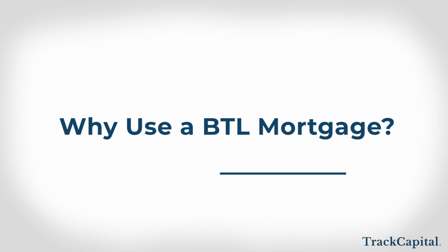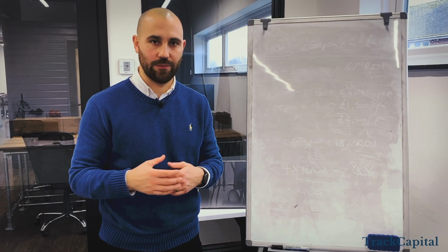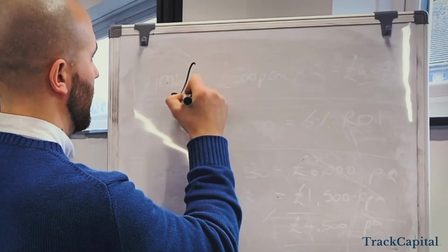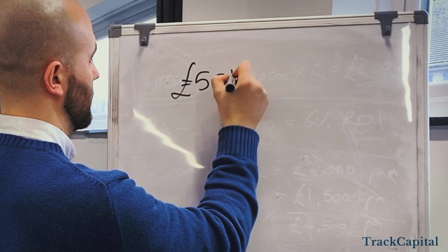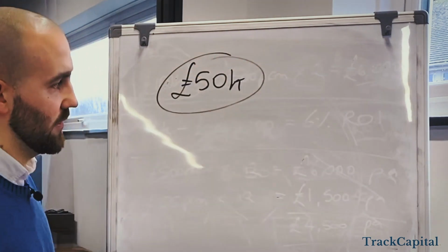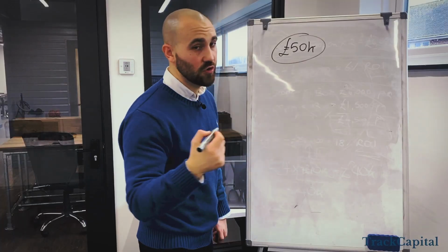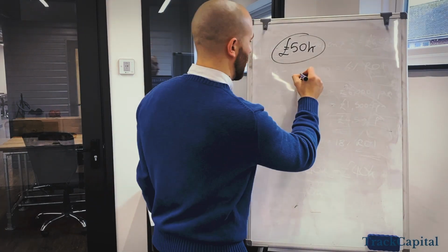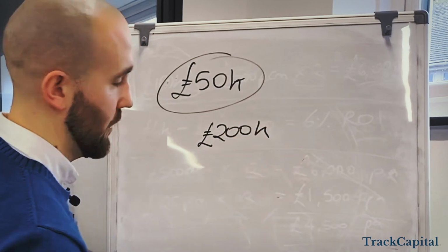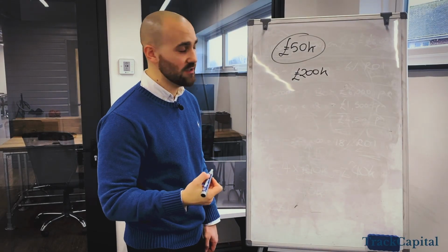Why use a buy-to-let mortgage? Well, it gives you leverage to increase your buying power. So how do we do this? For example, if you had £50,000 sitting in the bank, you can take this £50,000 and you could look to purchase a property worth £200,000. So how do we do this?